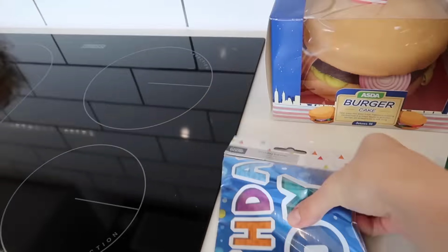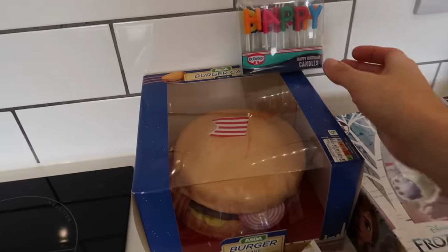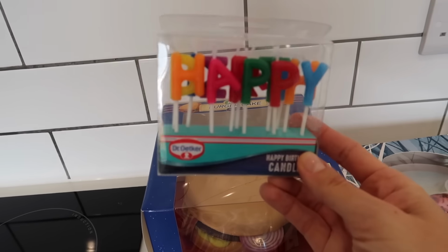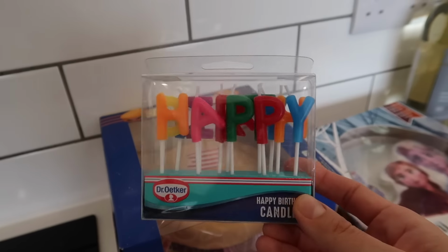Got this birthday banner for my birthday boy. I can't believe he's going to be 16. Oh my goodness. We've got some happy birthday candles, which I wanted the 16, the 1 and the 6 candles as well, but they haven't come, so I'm going to have to Amazon Prime those and hope they come in time.